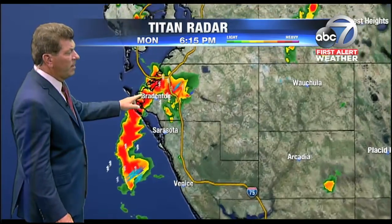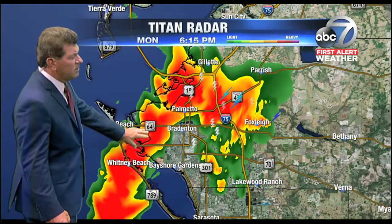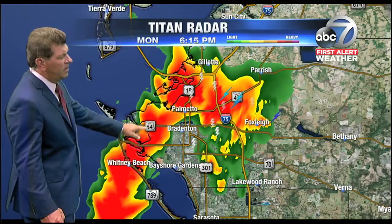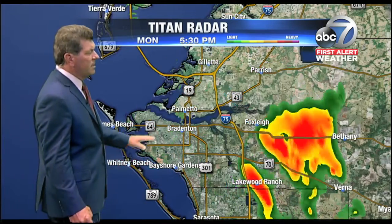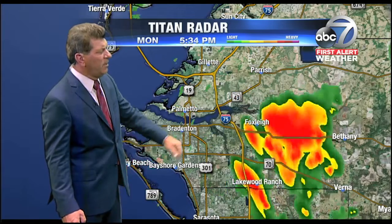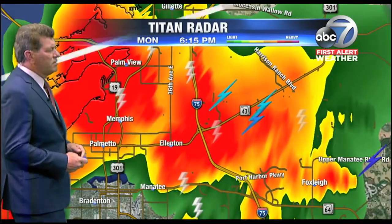But it is strong right now near Ellington, spreading into Palmetto, and northwest Bradenton getting a pretty good downpour right now, although no lightning depicted here right now. That's going to change, I think, in the next 5 to 10 minutes, as that's where the breeze has been hanging out right there in northwest Bradenton. Rain will come to an end here near I-75 and looks like State Road 64 in just a little bit.